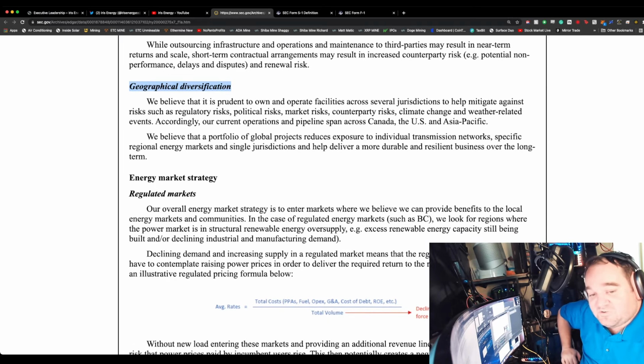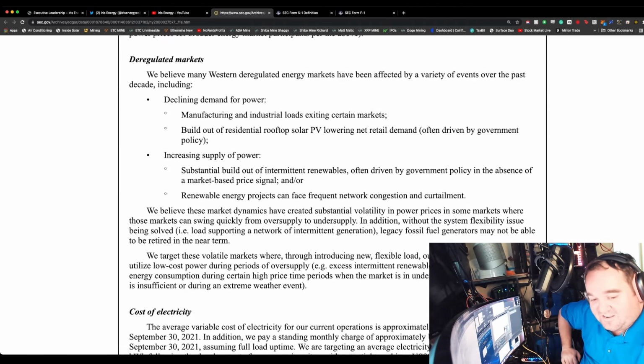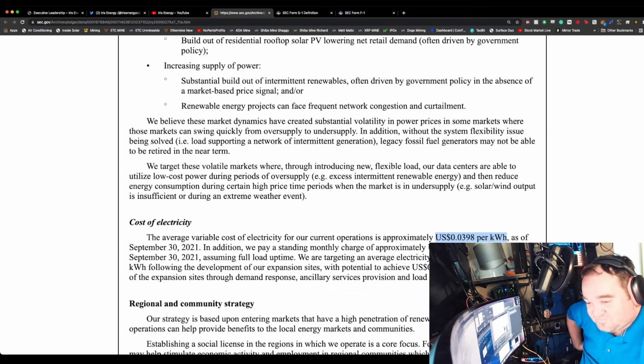So we've got energy market strategy, regulated markets, deregulated markets, declining demand for power, increasing supply of power. Cost of electricity. The average variable cost of electricity for their current operations, remember, this is green, is 3 cents, or let's say 4 cents US per kilowatt hour. Now, standard residential energy is about 12 cents on average, and that's not fully clean. It's about 12 to 15 cents across the country. California is a little bit higher.